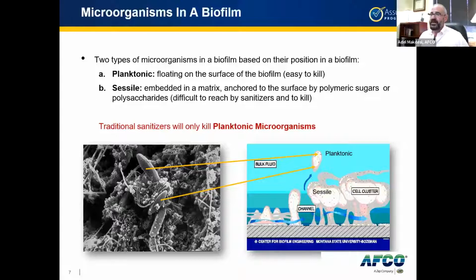The other type of microorganisms in the biofilm we call the sessile microorganisms. These are the microbes that are embedded and anchored into the surface by the matrix of the biofilm, which is the polysaccharide that it produces that makes it really stick to the surface and protect the bacteria. So those are embedded inside the biofilm. If you have a biofilm on a surface and you put a sanitizer on top of it, you can kill some of the planktonic microorganisms on the surface. However, this sanitizer is not going to penetrate the biofilm and kill those microorganisms that are embedded inside it.